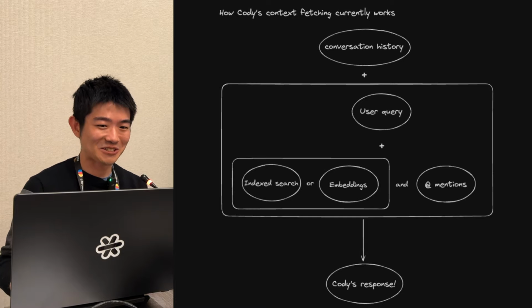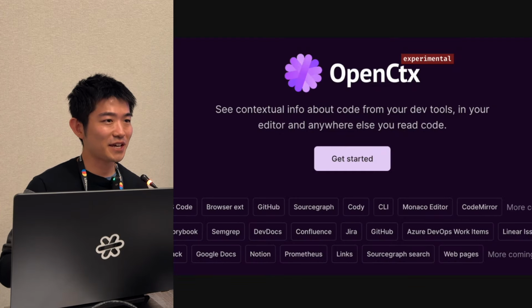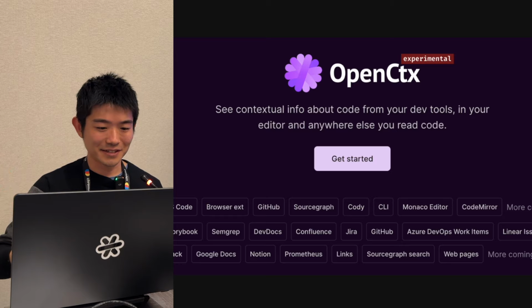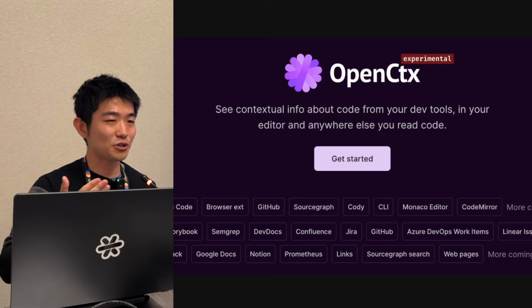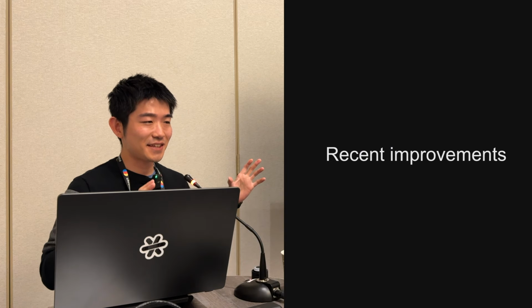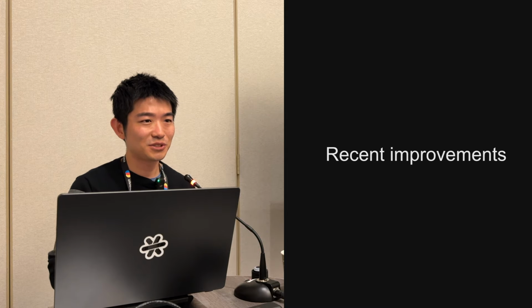Again, the emphasis on the word open, called Open Context. So this is a way for any developer to either use an existing context source, like here you can see even GitHub, Jira, Confluence, again, Linear issues, all of these, or develop your own context source, whether it's your own blog post, maybe your style guide inside your company, and all of these things. So that's what we've done until the recent past, I would say, to bring us to the present.